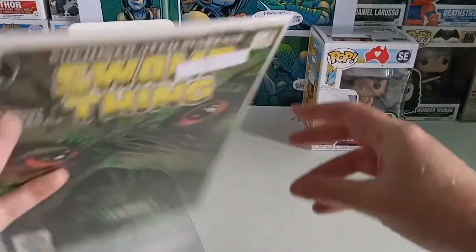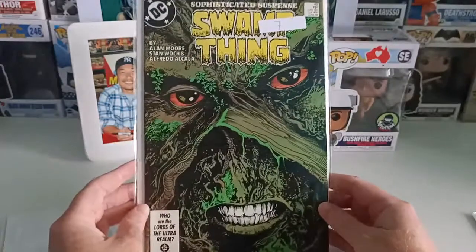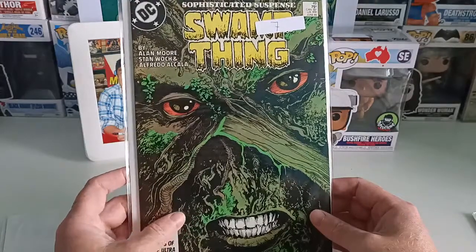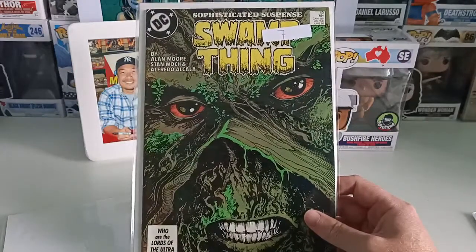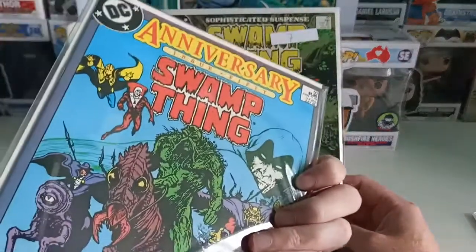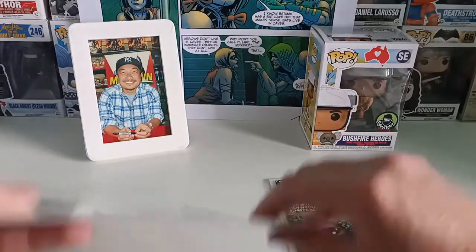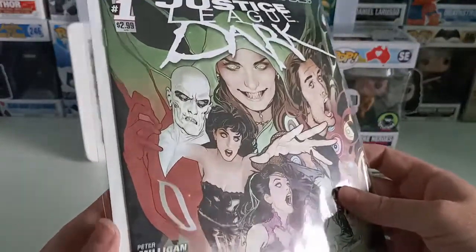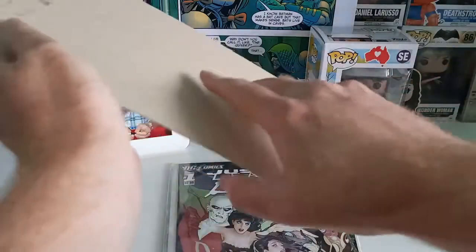Okay, we have Swamp Thing 49, which rounds out my continuing thoughts on what is the first appearance of the Dark Justice League. So I have 50. I bought that last time, as I have it right next to me here. So here is 50, here is 49, and we have Justice League 1, the New 52. So I covered all my bases, because no one has a definitive idea of what the exact first appearance of the Justice League Dark is.